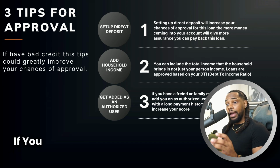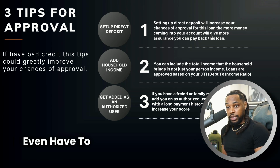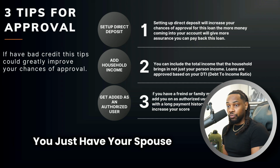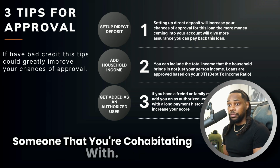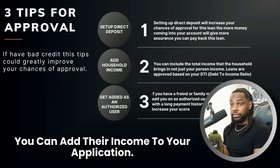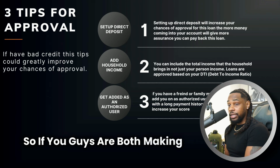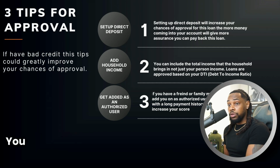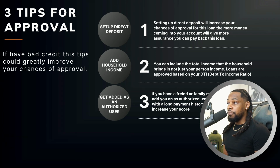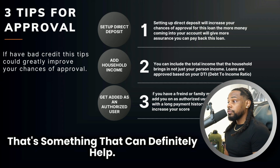If you have someone that you live with, they don't even have to be added as a co-applicant. You just have your spouse, roommate, someone that you're cohabitating with. You can add their income to your application. So if you guys are both making $60,000, you can put $120,000 for your annual income. That's something that can definitely help.